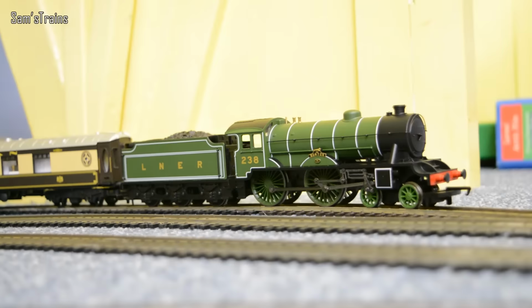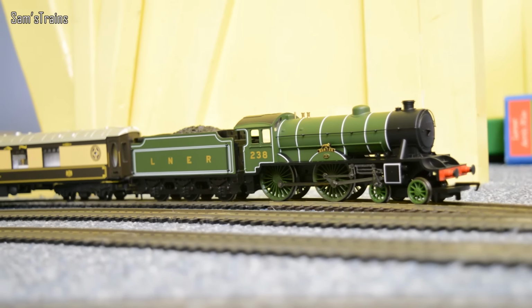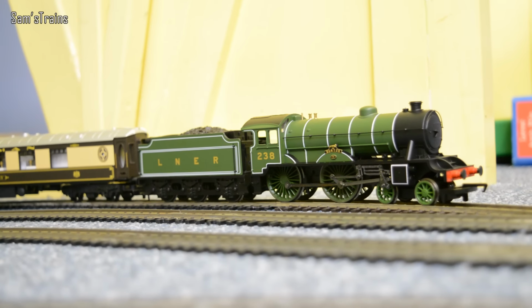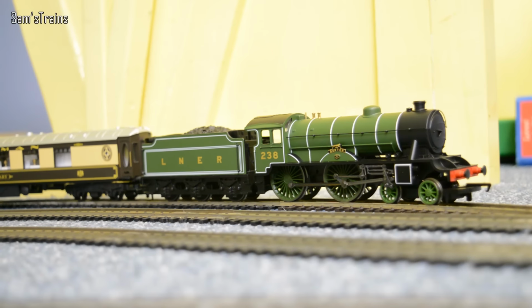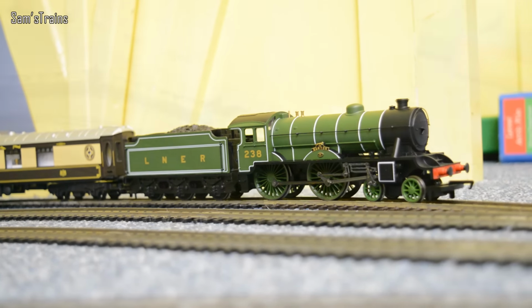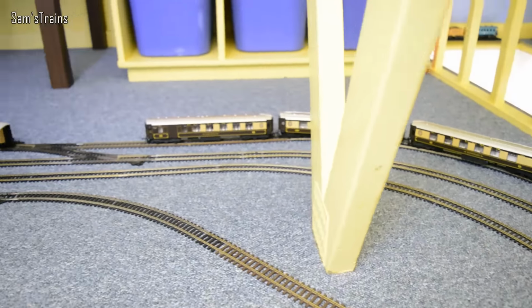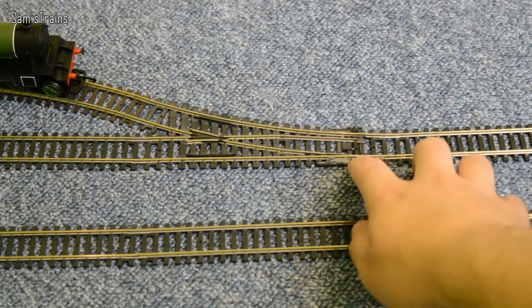So this beautiful class was from 1927, and I might be right in thinking that these were the only 440s that Gresley designed. And this is of course the D49, or the Hunt class, a gorgeous LNER 440 there, as you can see, number 238, and it's got the name of Burton, I believe. And she's just got four Pullman coaches, not a massive load for her, but I'm hoping they'll look really, really nice on the back of her.